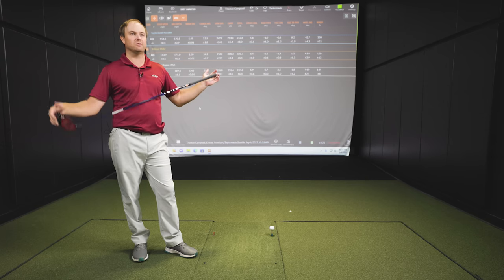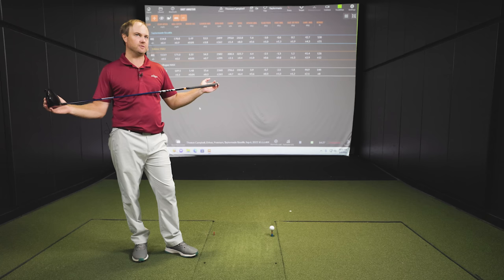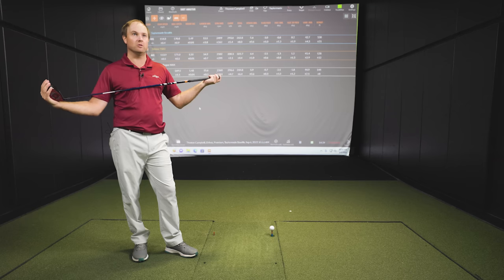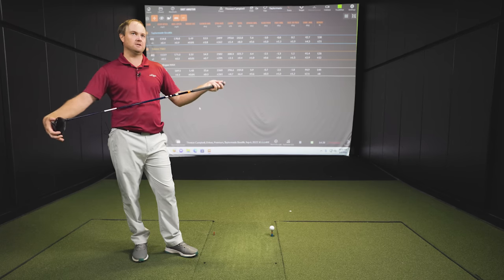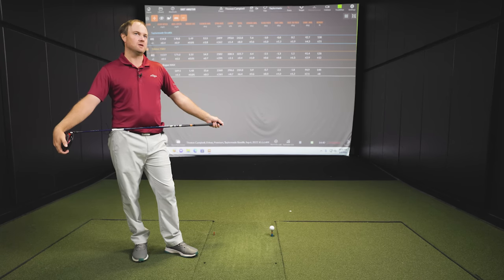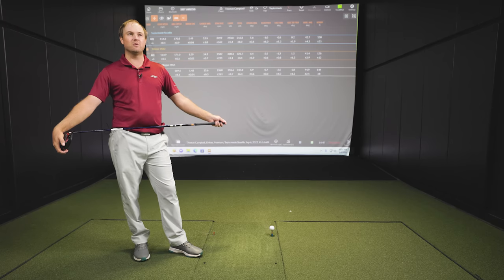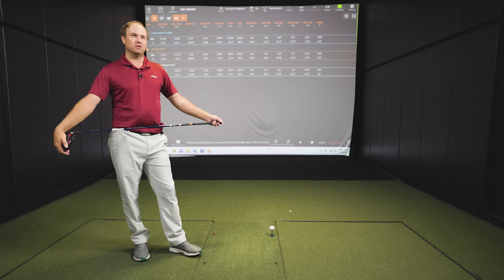I will say, starting with the Rogue ST Max, it felt like a little more draw bias club to me. I had left all day with it. So if you're a golfer that maybe slices the ball a little bit, it's gonna help maybe draw the ball a little bit more, possibly. Then secondly, I hit the TSR2, I felt like I had to strengthen my grip just a touch with it, because otherwise I feel like I was fighting a little bit more right with it. So it's more of a neutral ball flight, I feel like, rather than the Rogue ST Max being a little more draw bias.